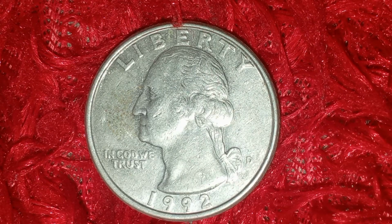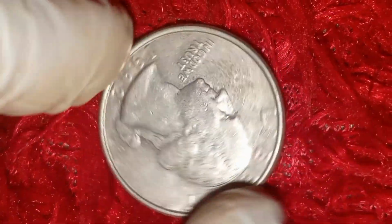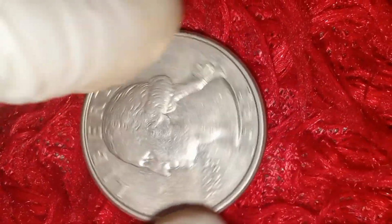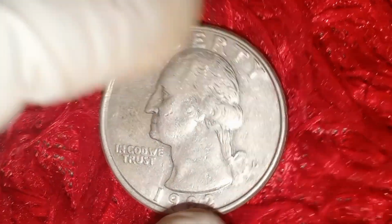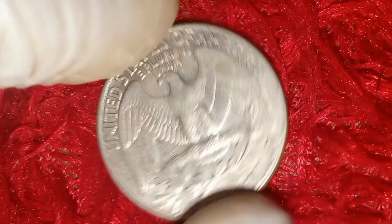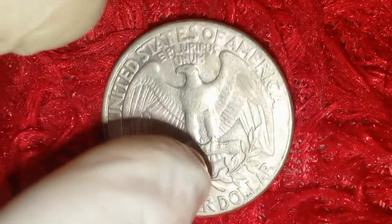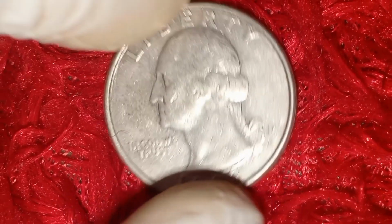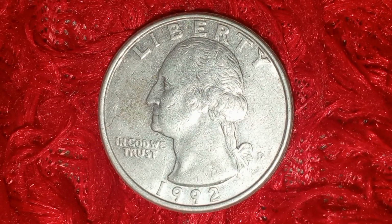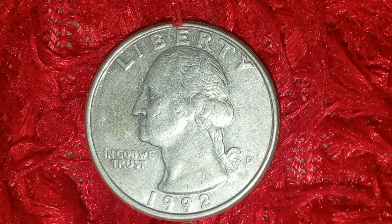Conclusion. In conclusion, the 1992 D Washington quarter may seem like just another standard coin, but in certain cases, it could be worth an astounding amount of money. If you happen to have a 1992 D Washington quarter with an off-center strike, it could be worth up to $1.1 million, as we've seen with one such coin at auction. The key is to carefully examine your coin for the telltale signs of an off-center strike and to have it professionally graded to confirm its authenticity and value.